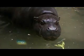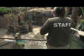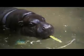Here at the zoo, they get lots of different veggies. They get a little bit of fruit. They get melon. They also get hay. That's kind of the more dense part of their diet. And they get cubes, which are just special cubes, kind of like a dog or cat chow, but it's made for hippos.